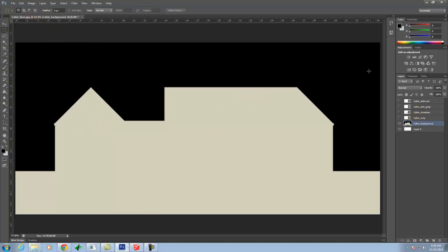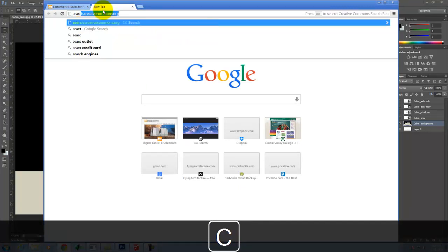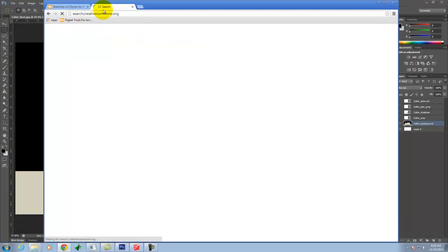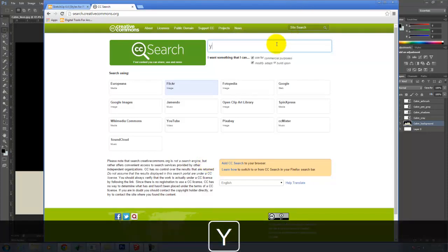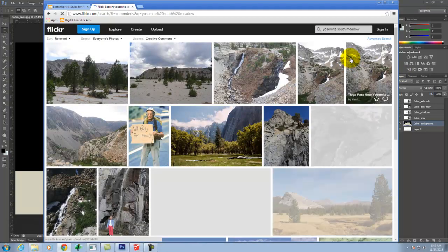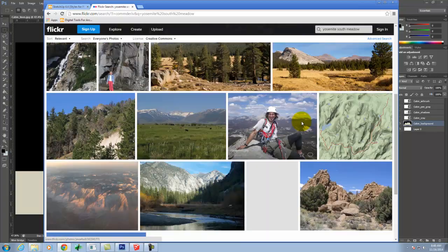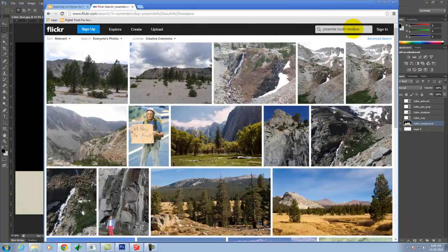Okay, so now I need to go find a background image that I'm going to use in my scene. So let me go to the internet and let me go to images. Actually, let's do search creativecommons.org. And we'll hope that the internet at large works a little bit better. And so I'll go ahead and search Flickr, and I'm going to search for Yosemite South Meadow, which is where our building is going to take place. And it would be nice if I had more images than just those. I know I've done this before and found better images. Let's just do Yosemite Meadow.